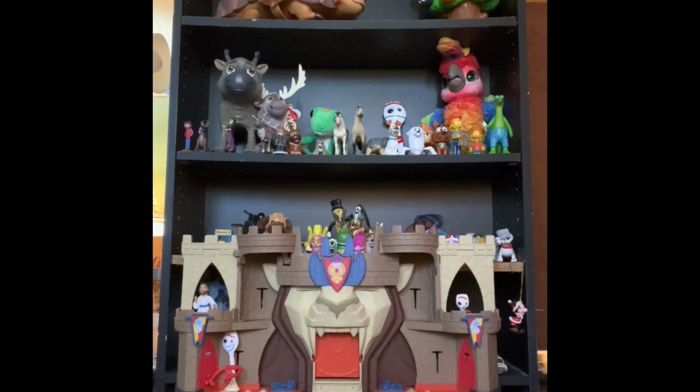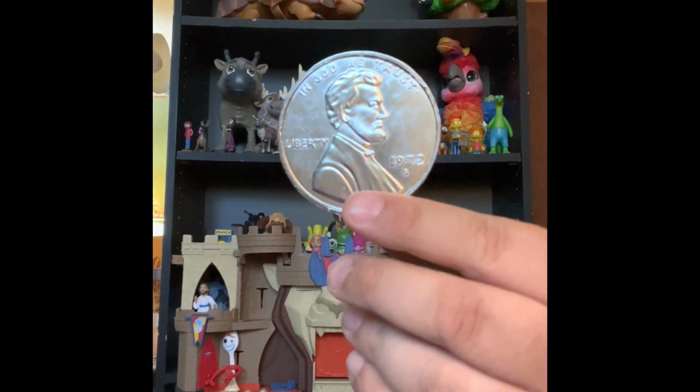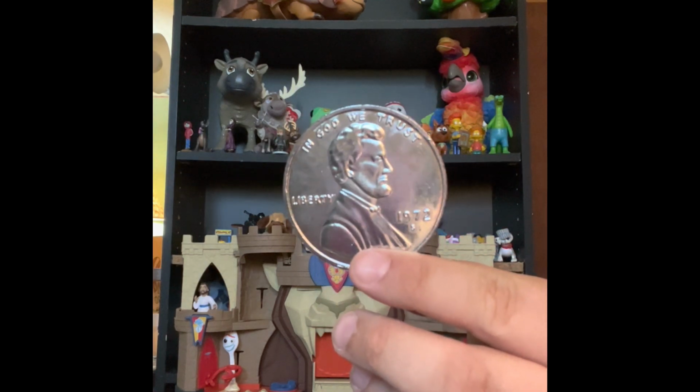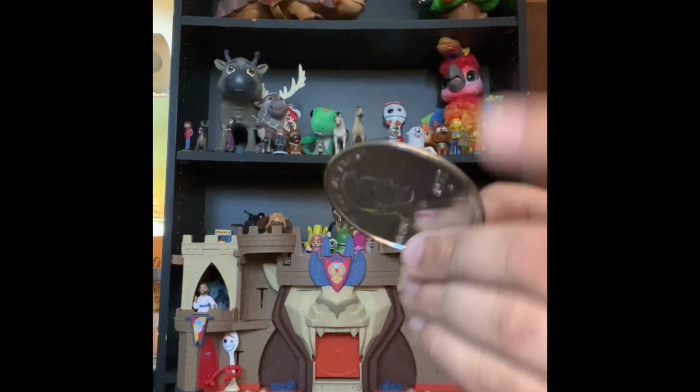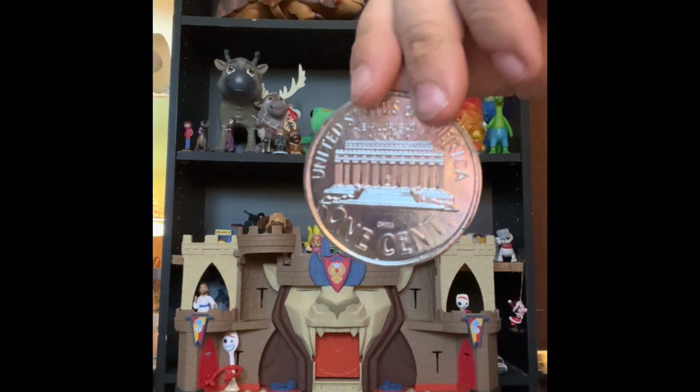Here is a penny that is not copper. It is a penny. It says 1972, but it's a very large plastic one, and it says 1 cent there.